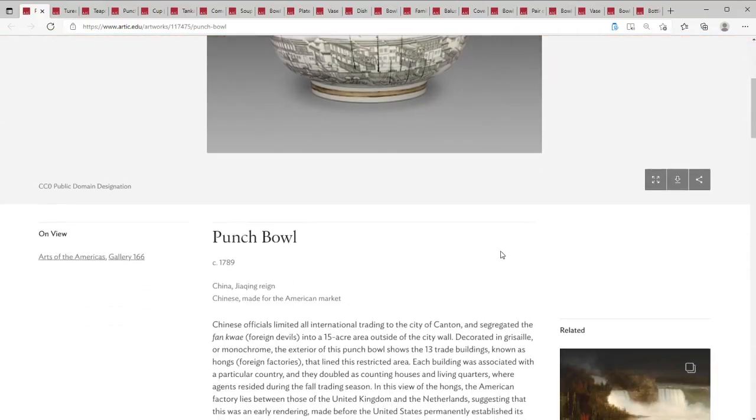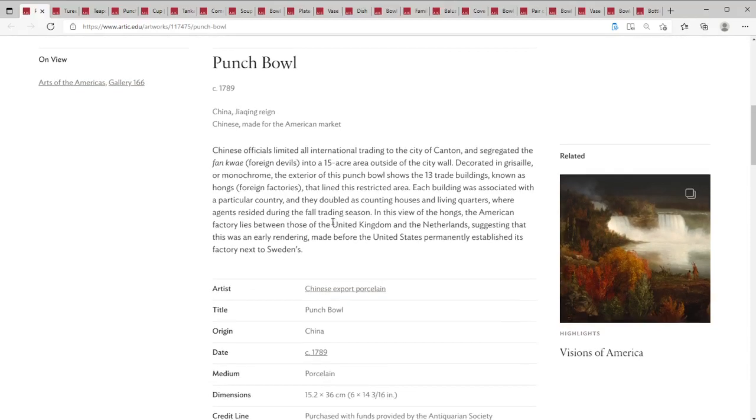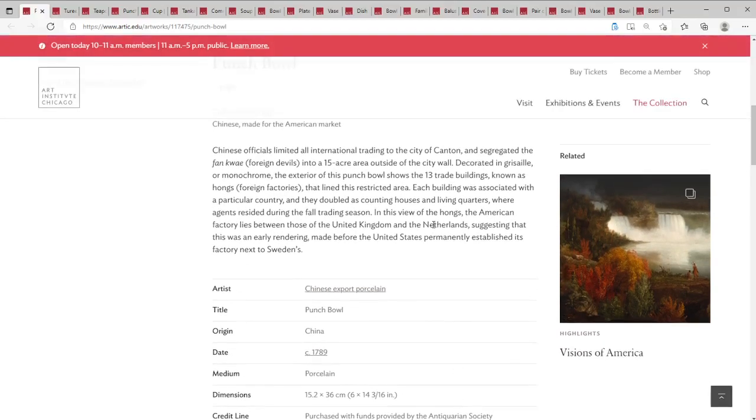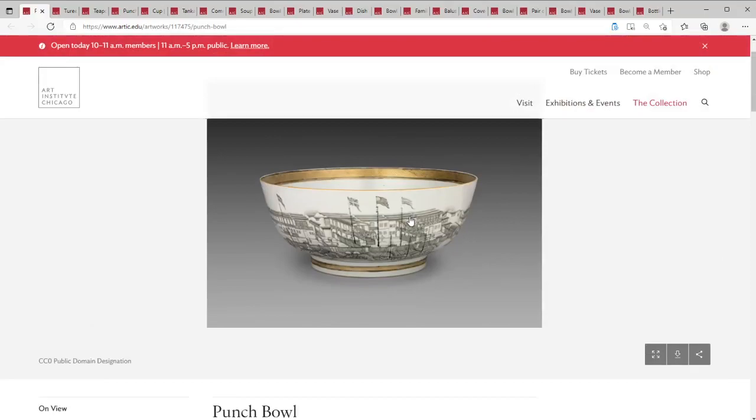Let's look at the details here. They say 1789. That sounds just about right. Really, the thing that we're looking for is purchased with the funds by the Antiquarian Society. So it's not a specific gift. We can't really trace it back, which is sometimes cool to know with these types of items. But a very, very lovely bowl, and just a wonderful scene from the Chinese antiques.